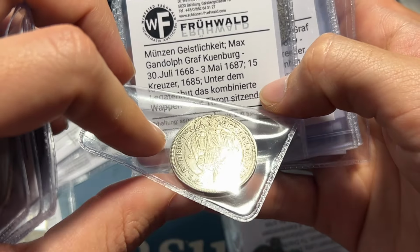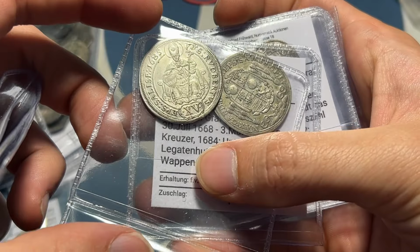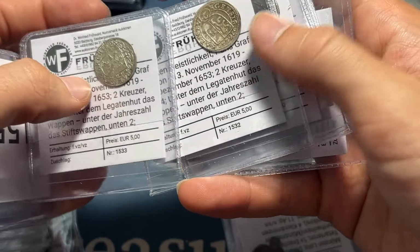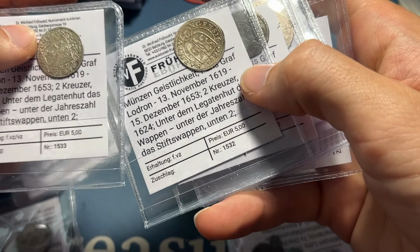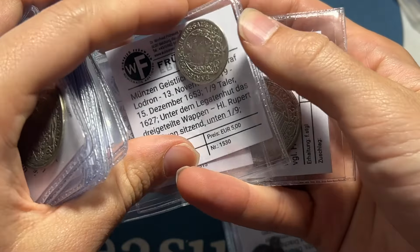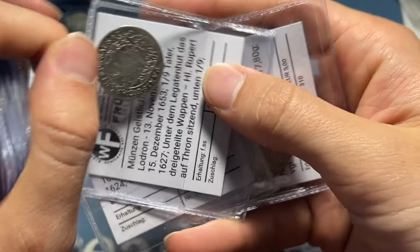That one looks 15 Kreuzer, from 1685. I'm a big fan of how those look. Those are awesome. And then some other minors, 1624 looks like, maybe a competitor to the famed 3 Polkers of the Polish-Lithuanian type. This is a 1/9 taler apparently. That's a unique denomination from 1627.